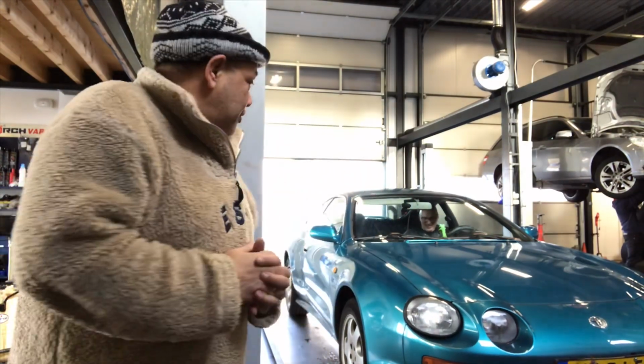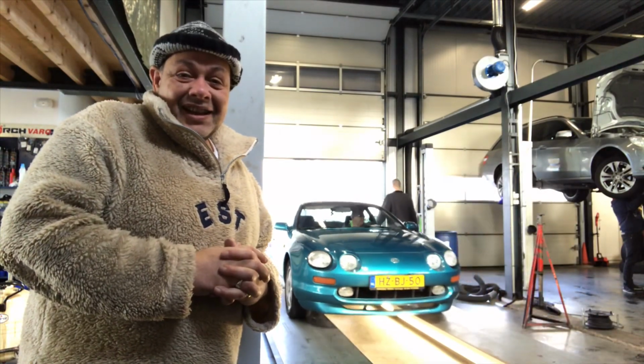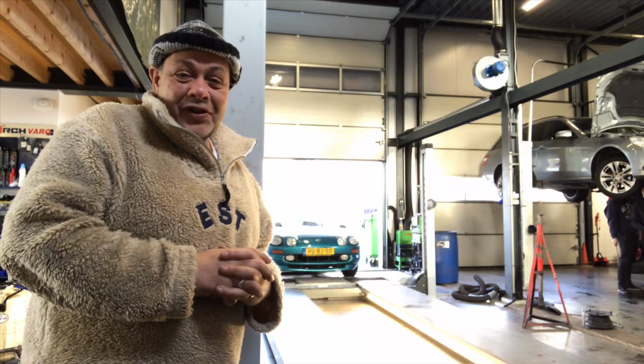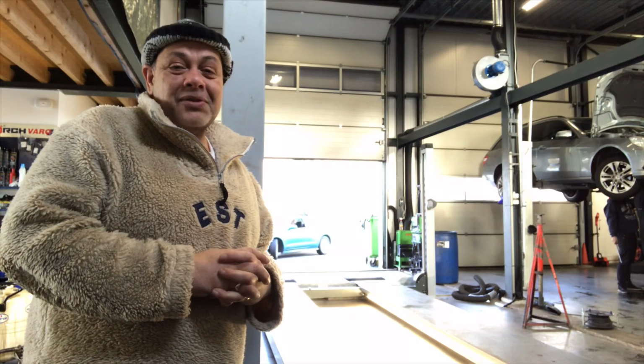Okay, this is the deal. Wednesday we will come here and then we're gonna fix the brakes. We're gonna fix the exhaust and then the car should be signed again and good enough to drive for another year. And that's an amazing thing. This car is from 1994 and it's still the most beautiful car that I see when I drive on the road.